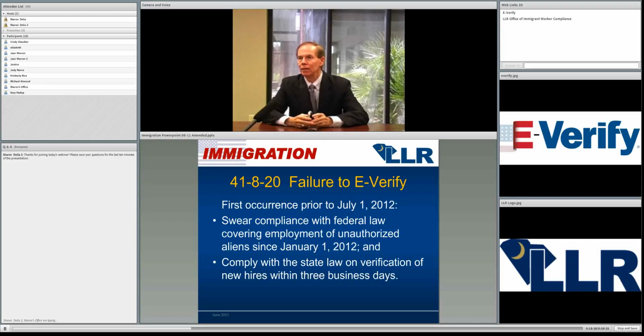How will we enforce this new law? Well, beginning on January 1, 2012, up until July 1, 2012, the first 6 months, we will be issuing warnings to employers. There'll be no sanctions if we find that an employer is not enrolled in EVerify or has not been verifying the new hires through EVerify. We'll give that employer an opportunity to come into compliance with the law, and then if they will affirm in writing to us that they're complying with the South Carolina law, they've enrolled in EVerify and they're verifying the new hires within 3 business days, and they're complying with the federal law that requires them to complete I-9s on new employees hired since January 1, there'll be no sanctions.